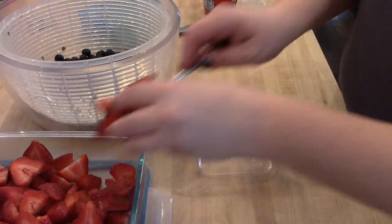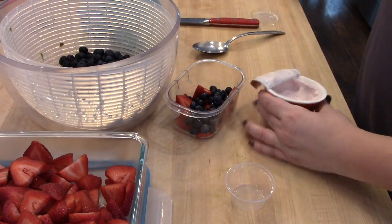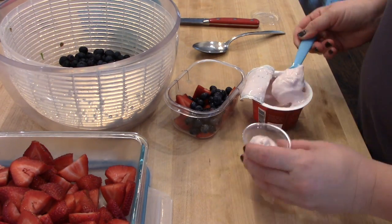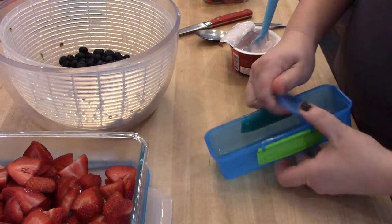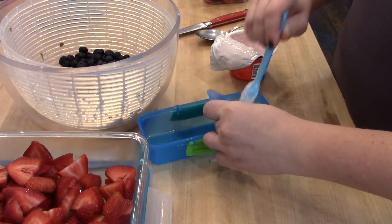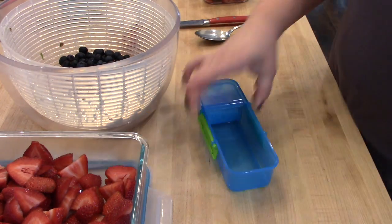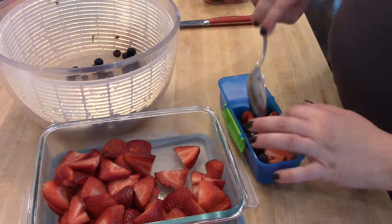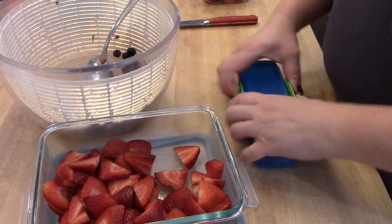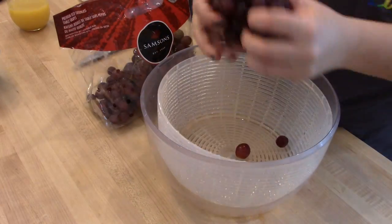I also wanted to prep some blueberries as well, so I'm just doing those the same way with a little bit of vinegar water and rinsing them off. For our fruit bowls, I'm just going to prep those with a little bit of strawberries and blueberries, and then I have some of this Sola low sugar yogurt that I'm using to put with the fruit, and we can just use that as a dip. So Adam and I can take these to work for a quick breakfast or snack during the week.